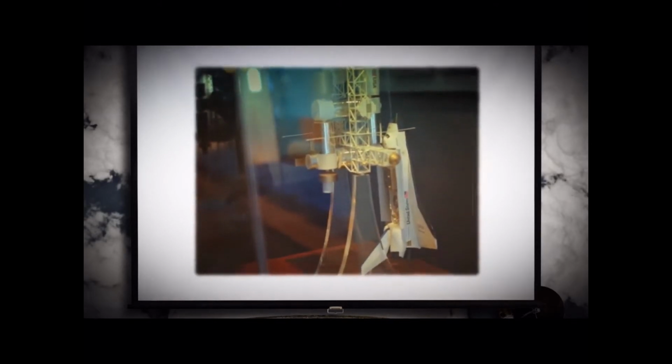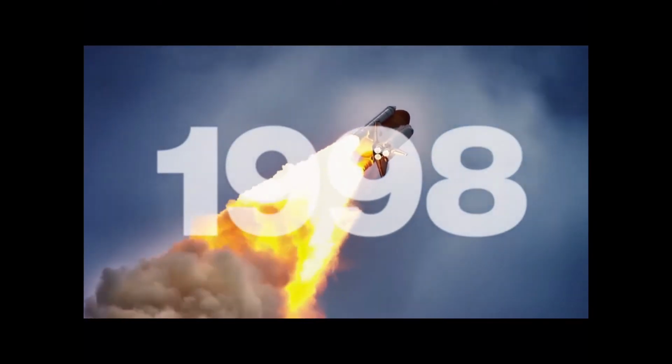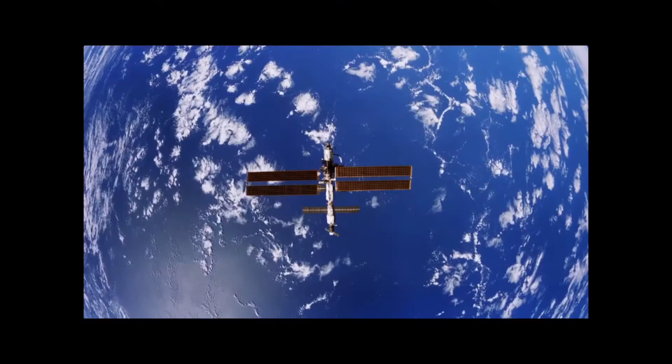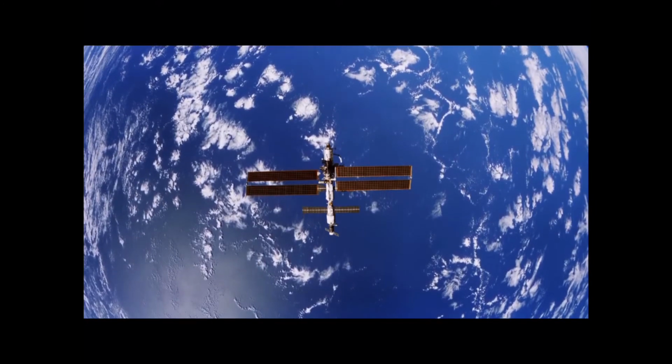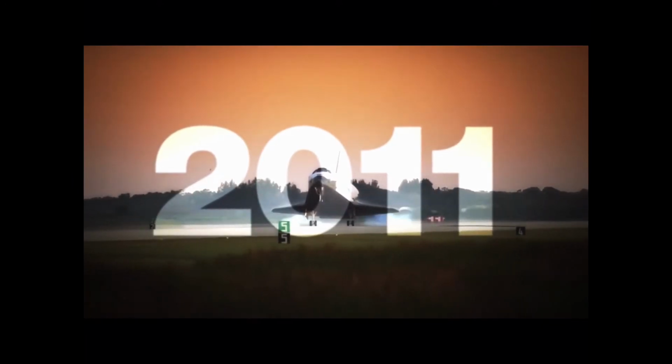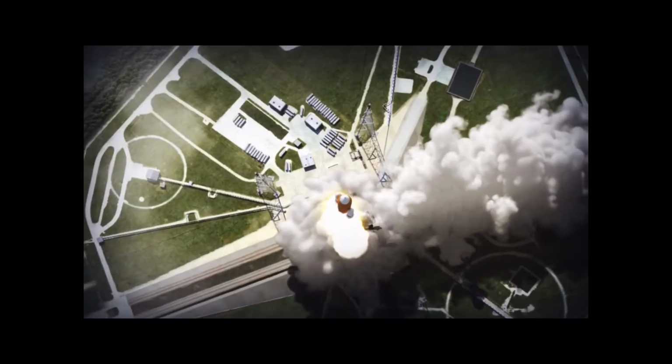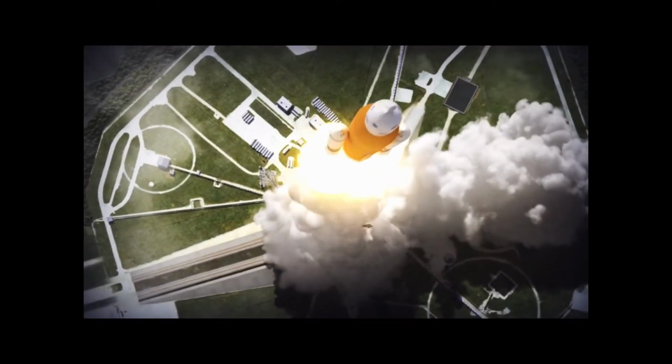It would take 5 space agencies, 15 countries, and 10 years to construct. From 1998 on, nearly every shuttle flight hauled space station parts, the first U.S. component, the Unity module, and the largest load, 4 solar array structures. After 30 years of service with cheers and tears along the way, the shuttle landed for the last time in 2011. So where might today's future astronauts go? Maybe Mars or beyond?